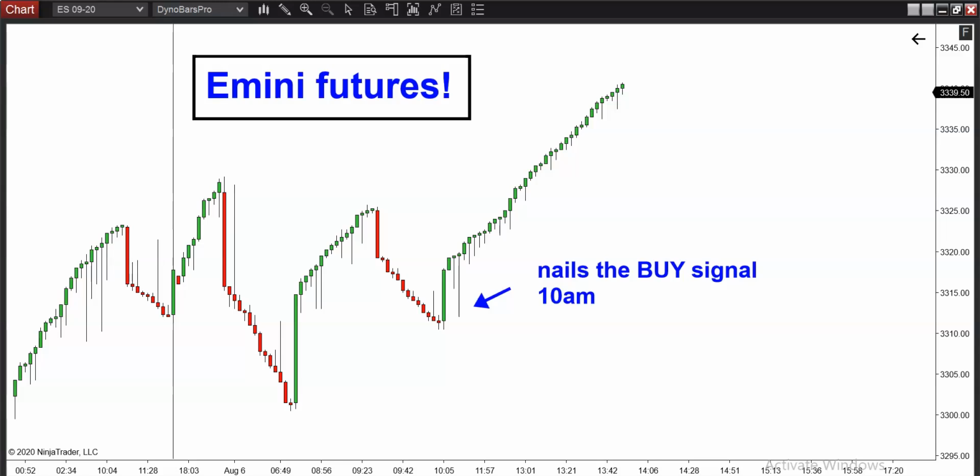All right, guys, I'm going to show you a sick trade we took on the S&P 500 E-minis today. All right, this was just a straight up textbook, perfect, gorgeous trade. Okay, long signal prints right there. Draw the zone, wait for the retracement.